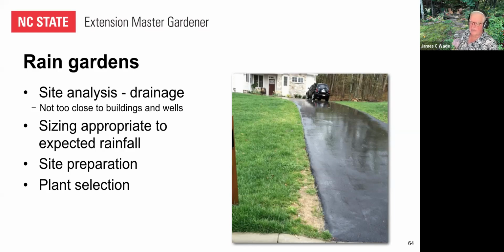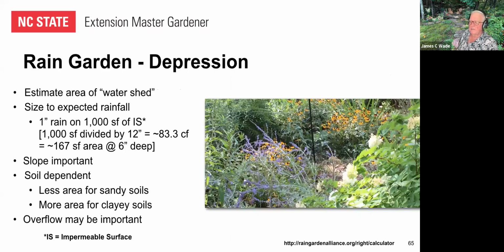So you need to size it. You need to look at the preparation and plant selection. So the depression, it's a watershed. You have to analyze and look at how big the watershed is that you're dealing with, and you need to think about how big to make it. So a 1-inch rain on 1,000 square feet of impermeable surface will generate about 83.3 cubic feet of water. And you can store that in a 6-inch depression of 167 square feet. Now, that's if you just dug a hole that was 6 inches deep and 167 square feet, you could put all that water in it.